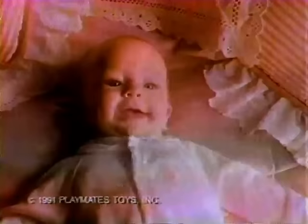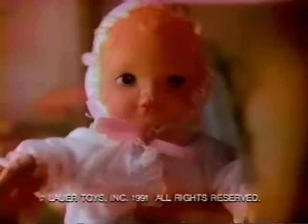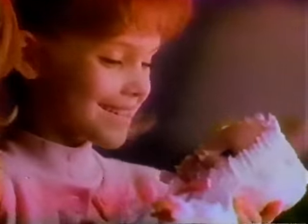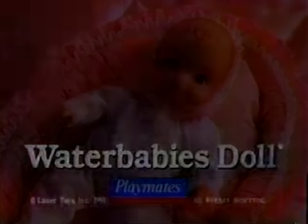Warm and soft and cuddles a lot. It's my water baby. Squirms and jiggles and gives me the giggle. It's my water baby. My water baby can hold my hand just like my baby sister can. Moves and jiggles and feels so real. It's my water baby. When your water baby's doll is filled with warm water, it seems to come alive in your arms. Moves and jiggles and feels so real. It's my water baby. Water baby's doll from Playmates.